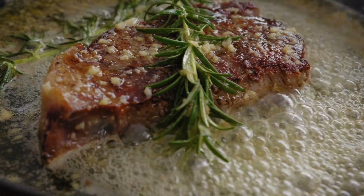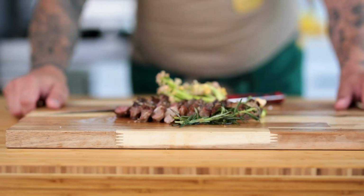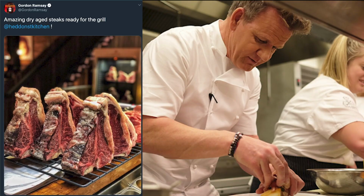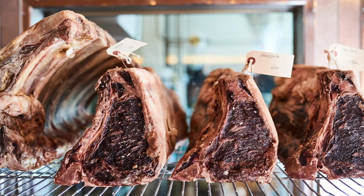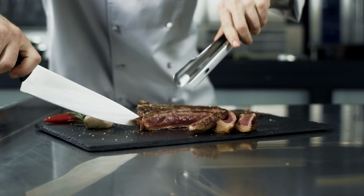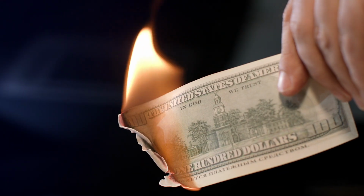The result is an extremely tasty and tender cut of meat, rich with umami flavor and enhanced with exotic nutty, buttery, and aromatic taste profiles. From Gordon Ramsay to 21 Michelin star chef Alain Ducasse, professional chefs and food connoisseurs around the world agree that dry-aged steak has the best flavor and tenderness, hands down. But to get a quality dry-aged piece of meat, you have to visit a high-end butcher or steakhouse, which means you're going to be paying a premium.